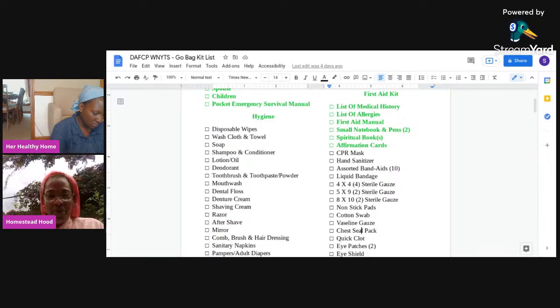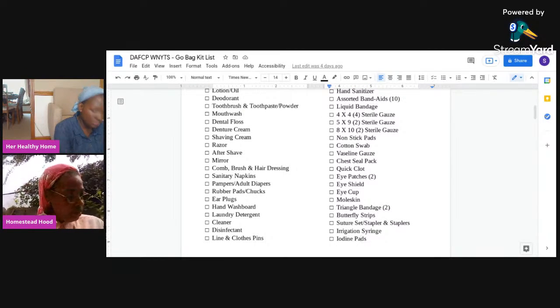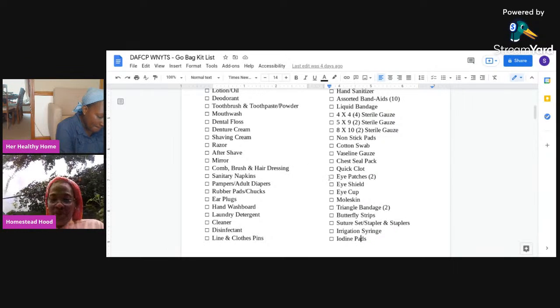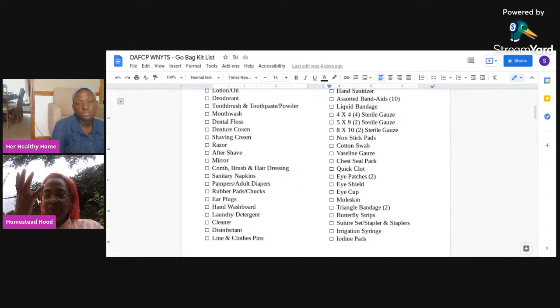All right, let me keep going. So you want a complete, full first aid kit. Here it says eye patches. If somebody has an eye injury, you want to cover both eyes. You do that because if you leave one eye uncovered, they're going to look around. When you look around with the good eye, you're going to force the injured eye to move. So if you have something impaled or stuck in your eye, or it could just be a minor burn, if you're looking around with the good eye, the injured eye is going to follow, and you're going to cause more injury to it. You want the eye shield to put on top of the patches so that you don't cause further injury.